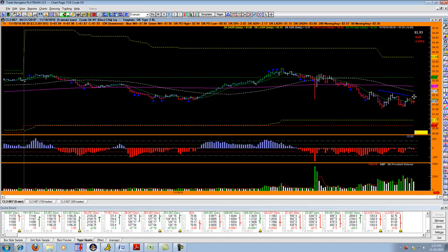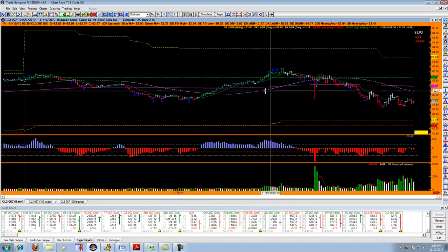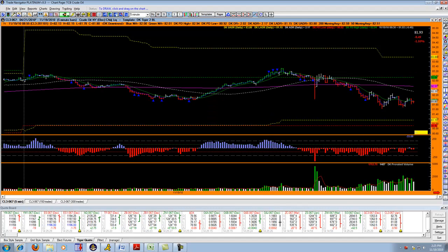Well, let me get rid of this here. Let me try to draw that a little bit easier, better. Of course, an operator is only as good as the tools that let them use it, right?